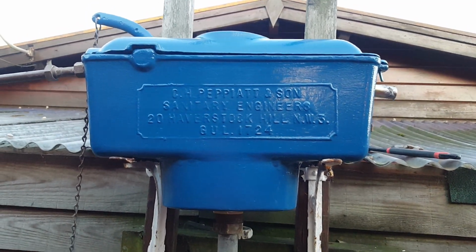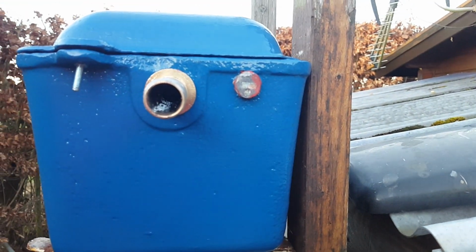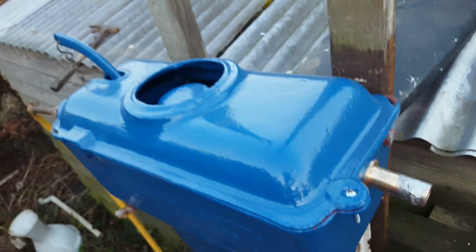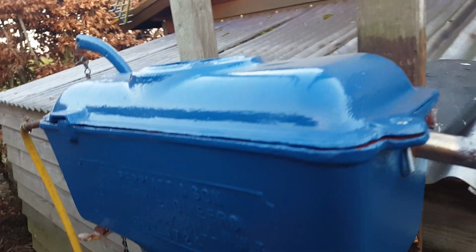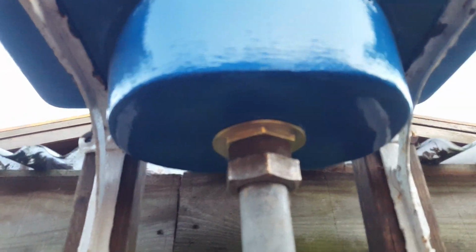which I'll do if permitted to. It is round the side. Badge just about survives. That's the original overflow pipe that was on there before. Lid is bolted down, as this is essential for this cistern.